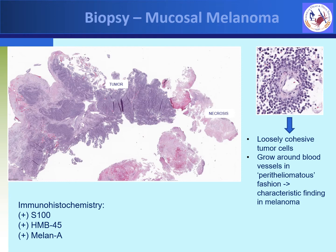On the picture on your left, you can clearly see the tumor with areas of necrosis. Immunohistochemistry studies came back as positive for S100, HMB45, and Melan-A. On the picture on your right, we can see a characteristic finding in melanoma, which is loosely cohesive tumor cells growing around blood vessels in a perithelioid fashion.